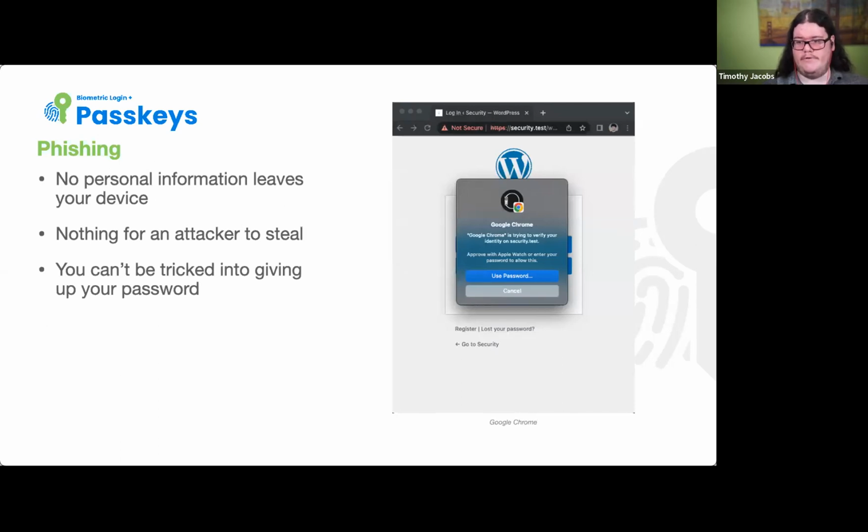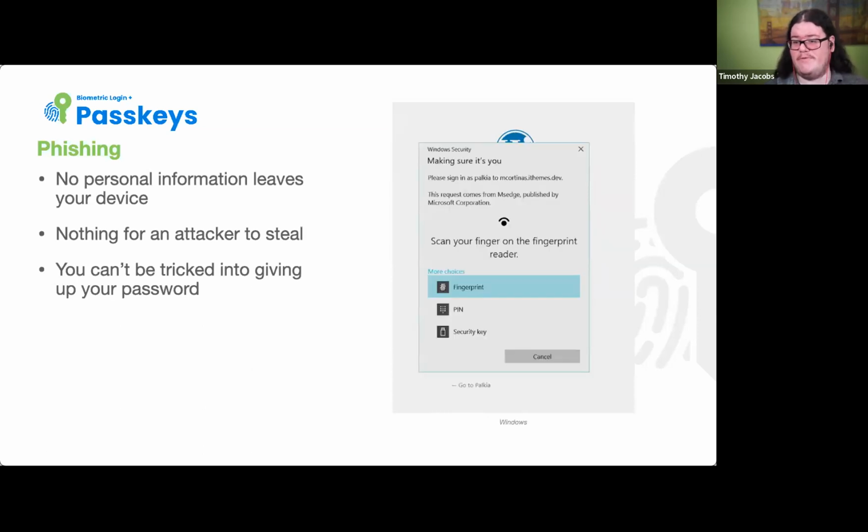You can see Google Chrome is saying it's trying to verify my identity on security.test. And we see the same thing with Windows. It says, hey, make sure you're signing into the right site. But here's the truth of this, it doesn't matter if you just completely blow past the warning. It's impossible for you to mistakenly log into the wrong site. Your browser just won't let you. So if you have a credential, it's not going to log in as you.